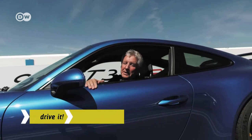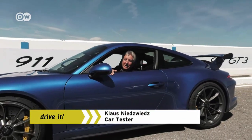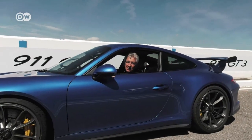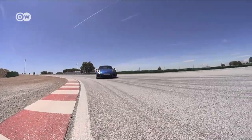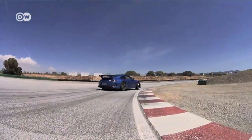Klaus says the 911 GT3 is really two cars in one. It's both a sports car and a car for everyday use. He's had great fun driving it on the track, so he's off to do another lap. But this kind of fun has its price. A 911 GT3 costs over 150,000 euros in Germany.